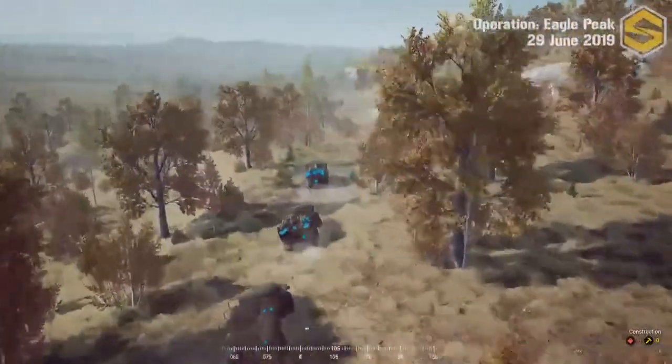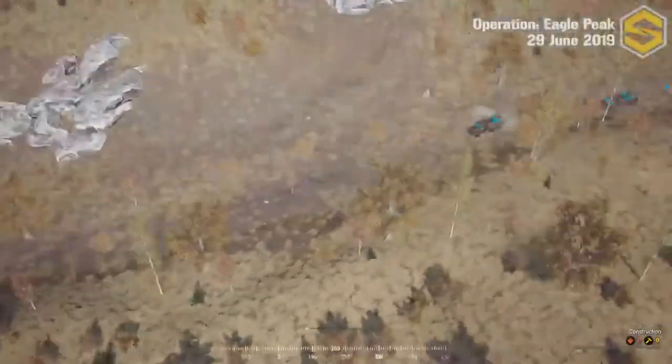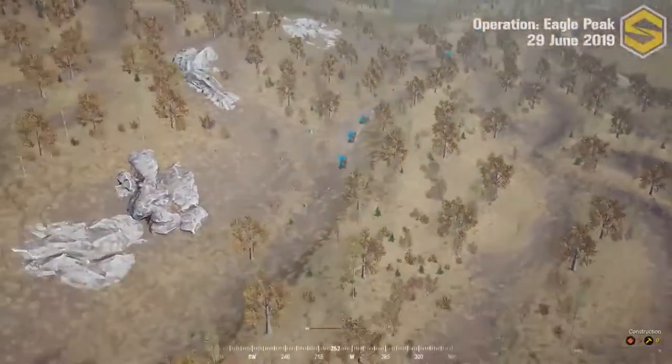Russian forces continuing to their dismount point, which should probably be fairly soon here.